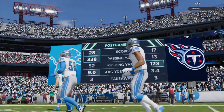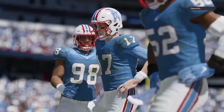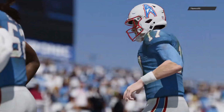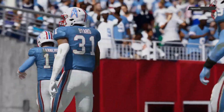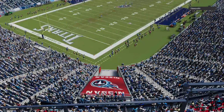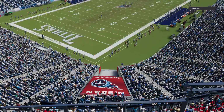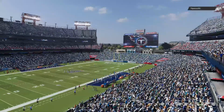So for the Lions, they finally get that elusive second win as the record moves to 2-12. And they will head home next week to take on the Tampa Bay Buccaneers. Meanwhile, for Tennessee, they fall to 8-6 with the loss. And they'll try to get back to their winning ways next week as they head to Lambeau to take on the Packers.